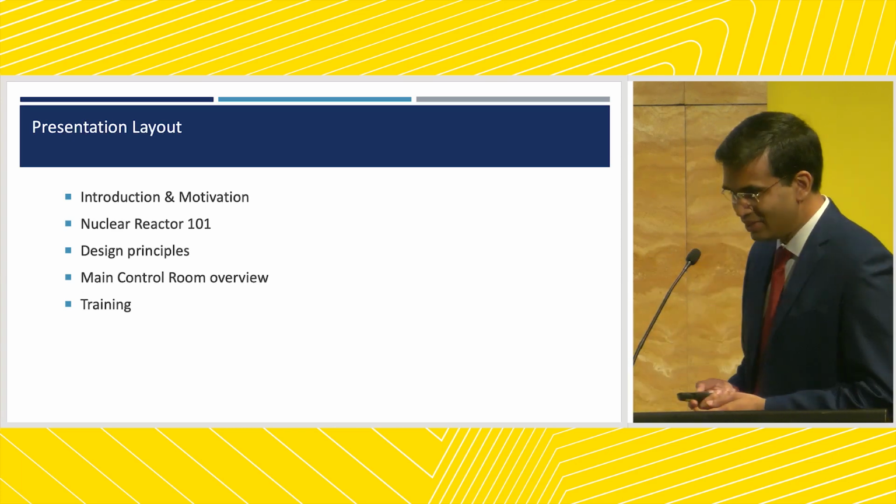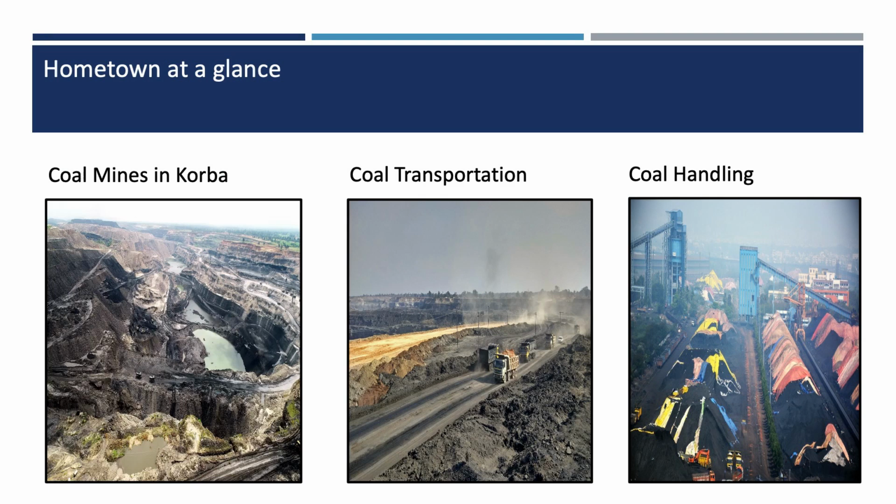So I come from a remote town in India. This is Korba in Chhattisgarh. It's a tribal state, and it is rich in coal mines. As a result, we have around 6,000 megawatts of thermal power production in my home district. So what it means is there is a lot of pollution that I grew up with.